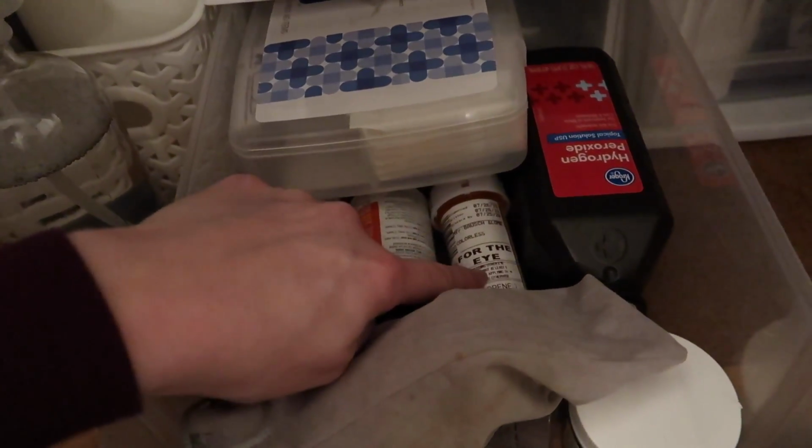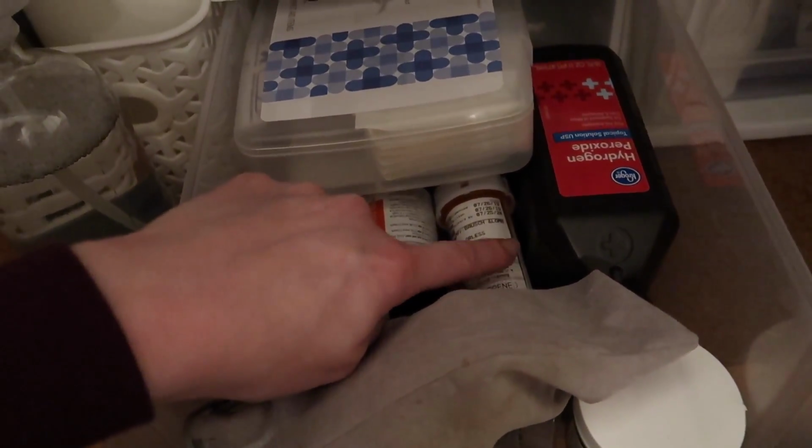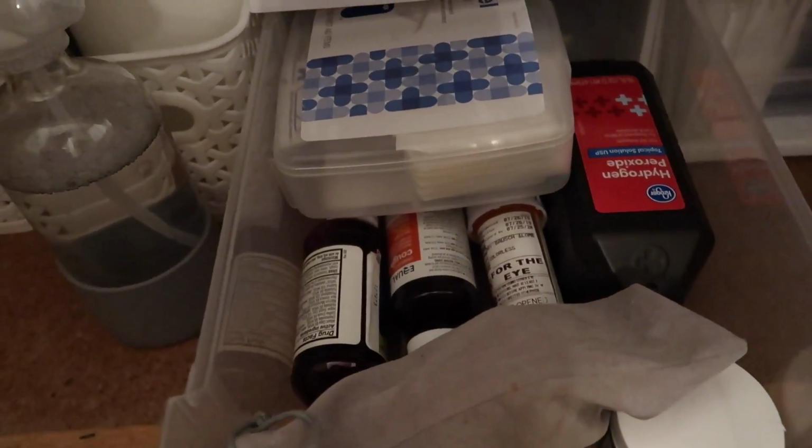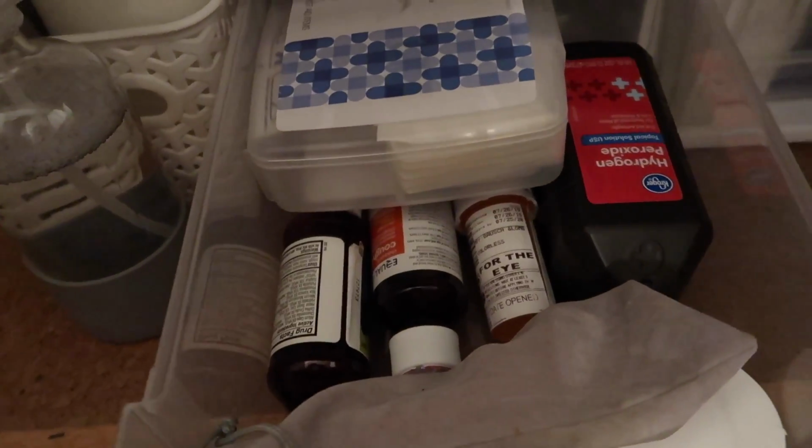And then there's a little prescription. When the kids had pink eye, the doctor advised me to hold on to whatever was left and get the refill, because if we get pink eye again, it saves me a trip to the doctor.